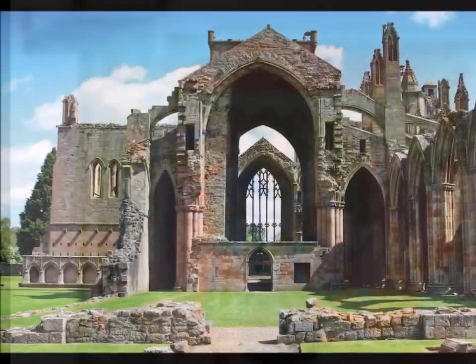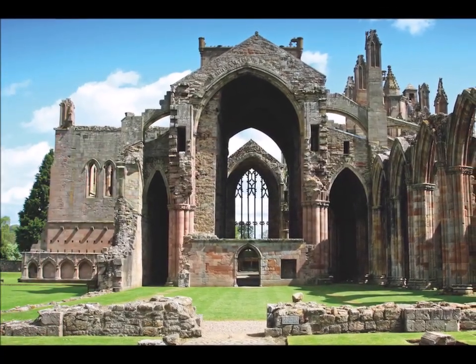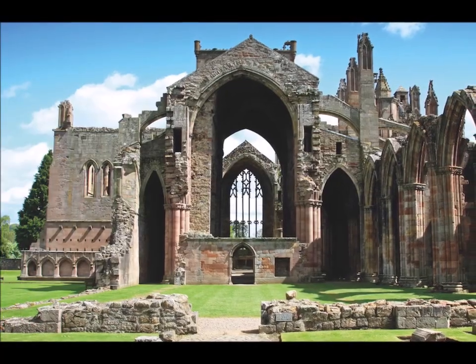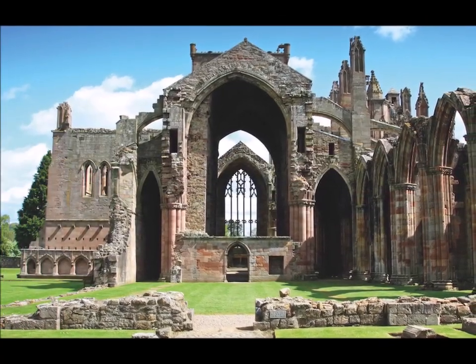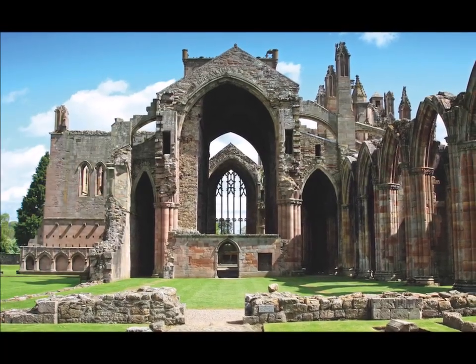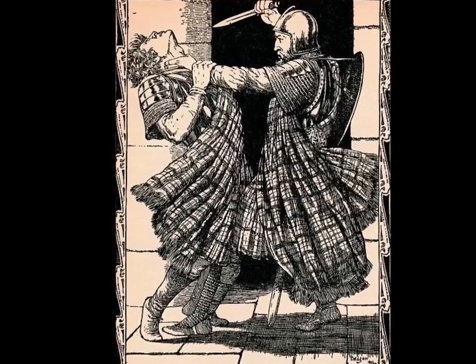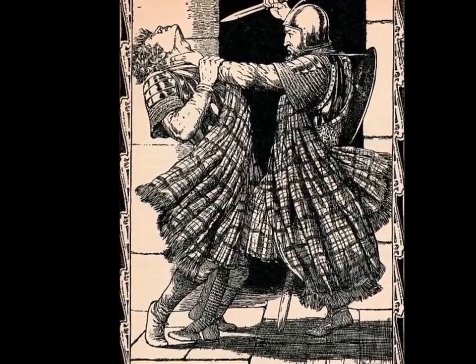On the 6th of February 1306, Robert the Bruce invited John Comyn, Lord of Badenoch, known as Red Comyn, to meet at the chapel of Greyfriars Monastery in Dumfries. Upon entering the church, both men disarmed. However, a fight broke out before the high altar. Robert the Bruce stabbed and murdered the unarmed Red Comyn.